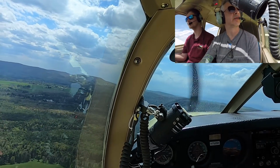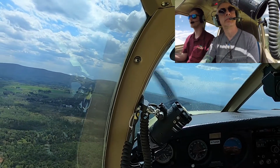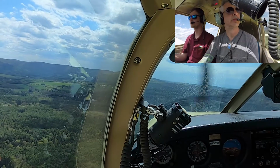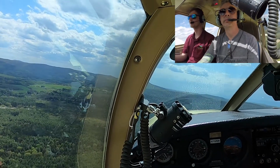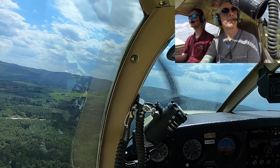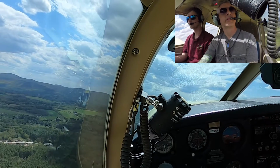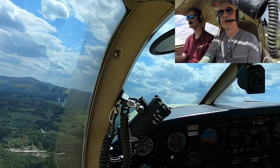Great Barrington traffic, Cherokee 20 Romeo's crosswind, runway 29, Great Barrington. More power. There you go. Okay, you can roll out here.